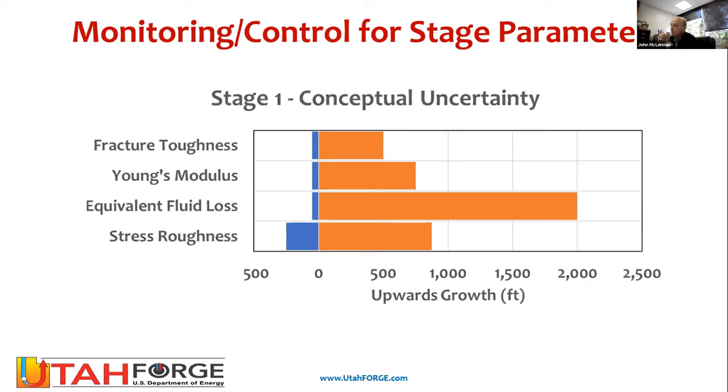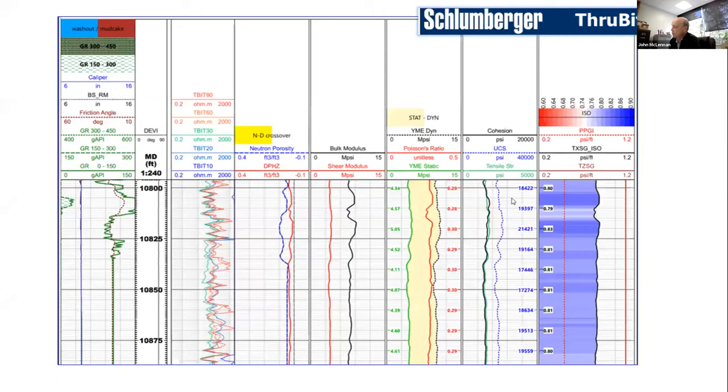is the uncertainty in these parameters. And you can see that we have uncertainty in the strength, the fracture toughness, the modulus, some degree of uncertainty. Certainly an uncertainty in the fluid loss that's occurred because of the natural fractures and the variation in the in situ stresses.